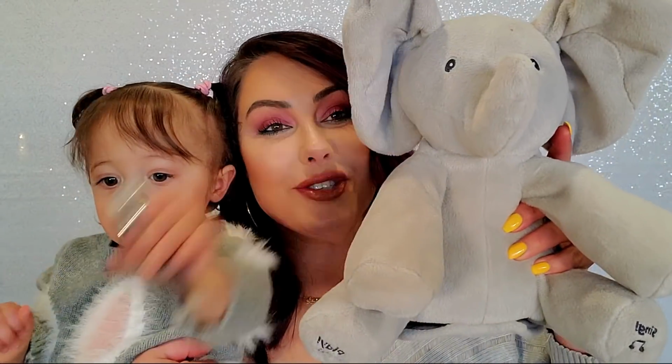So Audie's favorite toy is Flappy the elephant. We got this at Nordstrom before she was born, so she's had this since she was a baby. We loved it so much that we've gotten our friends' babies one. It has two little buttons. You want to show how it does? One side is sing. Watch his ears, it's so cute.